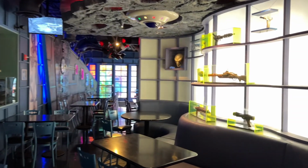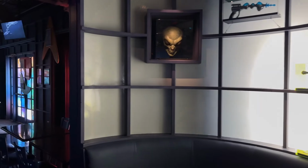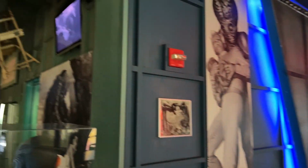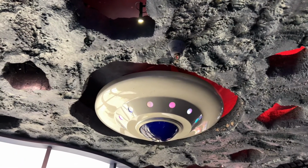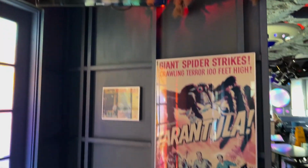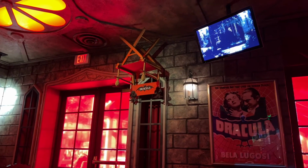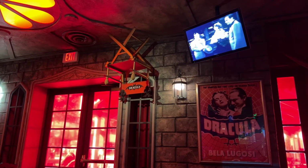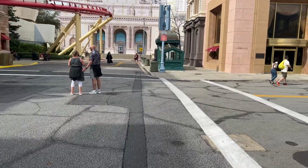This is super cool. I've never been back this far. We've eaten here before, but I've been told to look up. Whoa. You have to admire this. An upside down chair for Dracula. Come on. Classic. So we just left Monster Cafe.